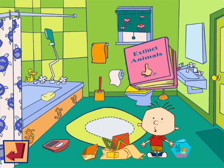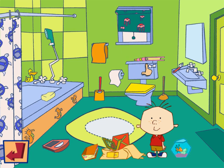Dennis, what does extinct mean? Unfortunately, it means these animals aren't around anymore. That's a long piece of toilet paper.